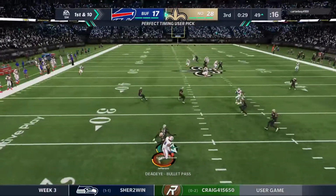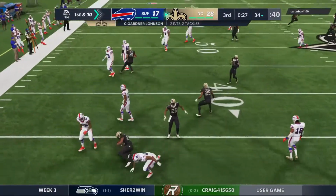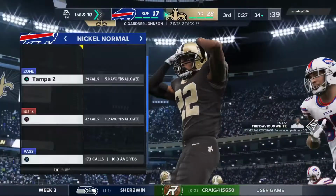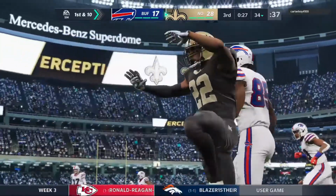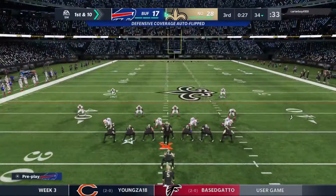In a double coverage, and it's intercepted. Chauncey Gardner-Johnson with a pick. And the return will be stopped at the 34-yard line. Just a little bit of a rough stretch. 6 interceptions now in these last 2 weeks combined.